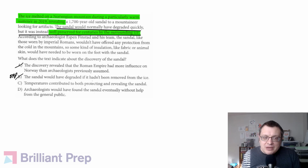So C is looking pretty good. We have evidence. I'm able to point to specific lines in the text that support this. There's nothing about the choice that's unsupported or goes too far. So I like C. Let's look at D.